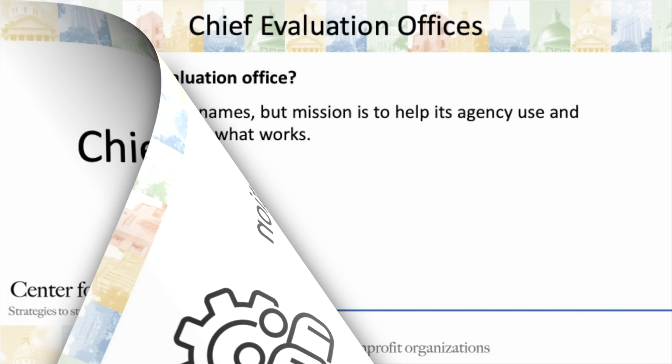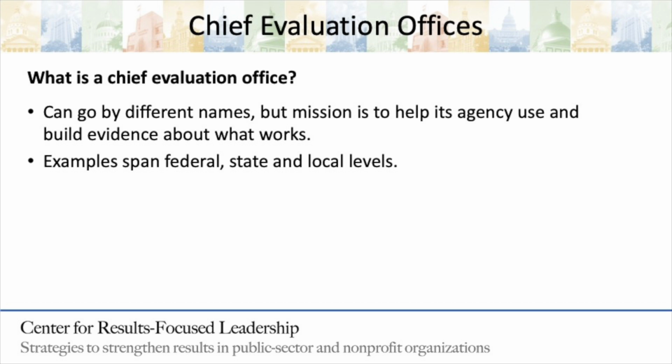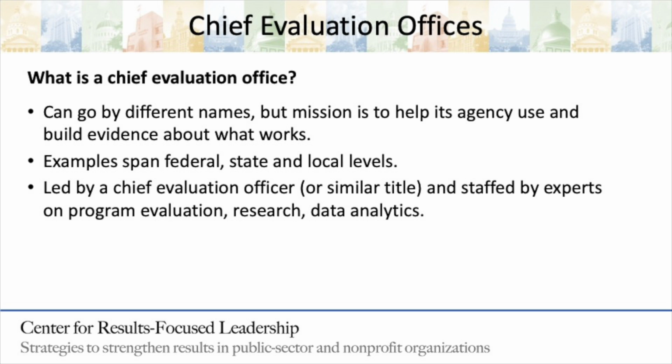Chief evaluation offices can go by many different names, but they all help their agencies to use and build evidence about what works. Examples of these types of offices can be found at the federal, state, and local levels. They're led by a chief evaluation officer, or sometimes that role goes by a different title, and are staffed by experts on topics like program evaluation, research, and data analytics.